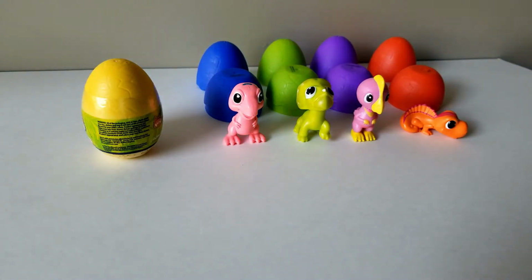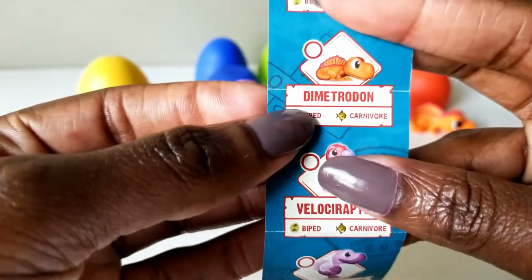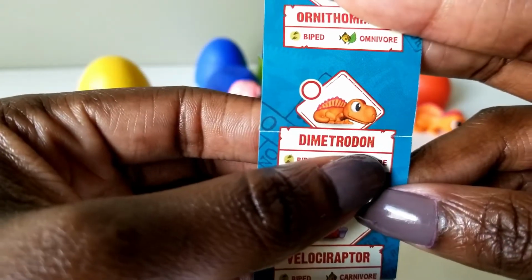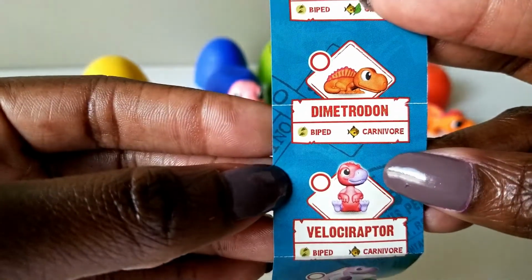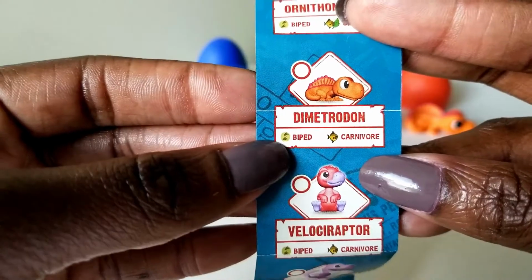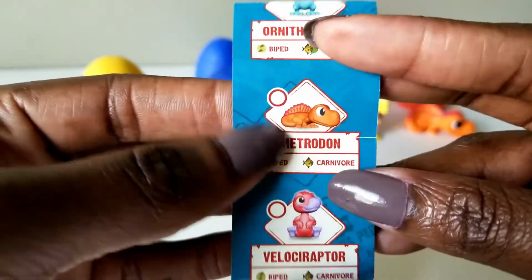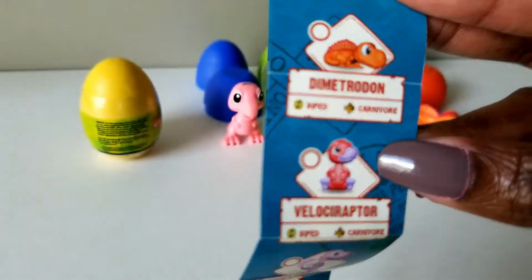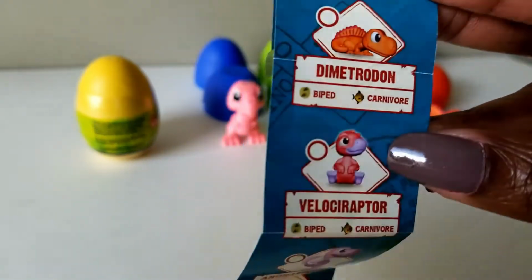So he is a Dimetrodon. I think that's what he is. He's a biped and he's a carnivore. Yikes. He's a carnivore, but still I think he's a very cute little carnivore. So far my favorite. So we have one to go.